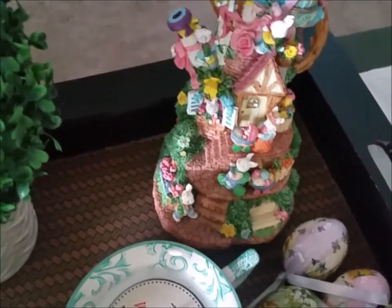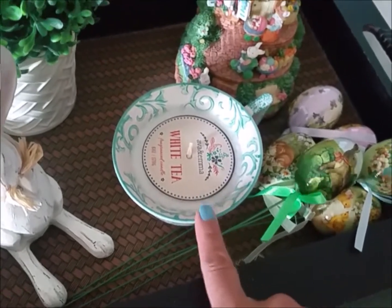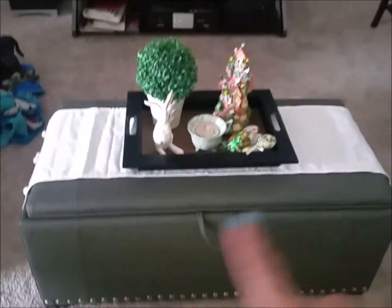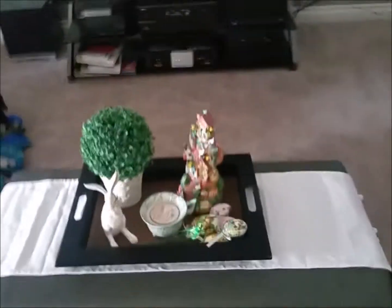And then this is that little Easter tower that hubby bought for me at the thrift store. And then I haven't even lit this candle that my sister gave me a couple years ago. So that's in that little area here.